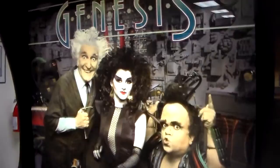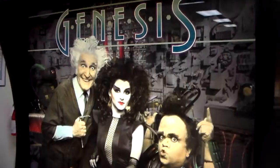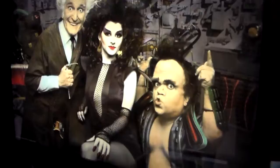Gottlieb put this out in 1986, and John Trudeau designed it. He's a really cool pinball designer that makes a lot of really interesting games that are a little different than what you would expect. And this was one of them. But check out this back glass.